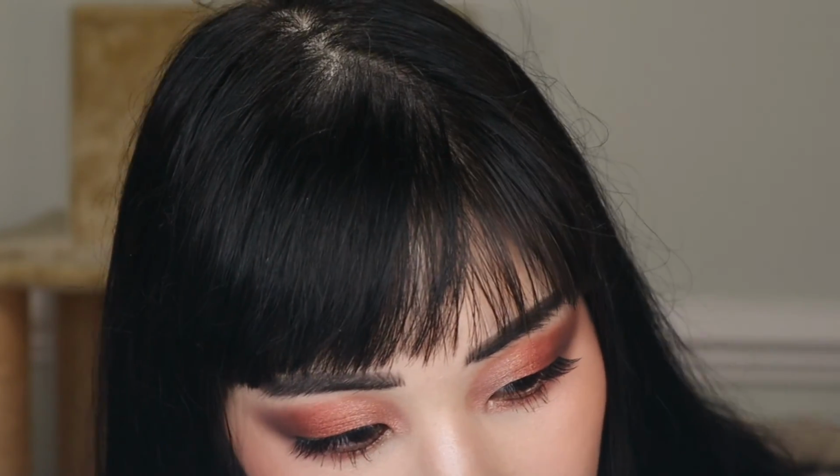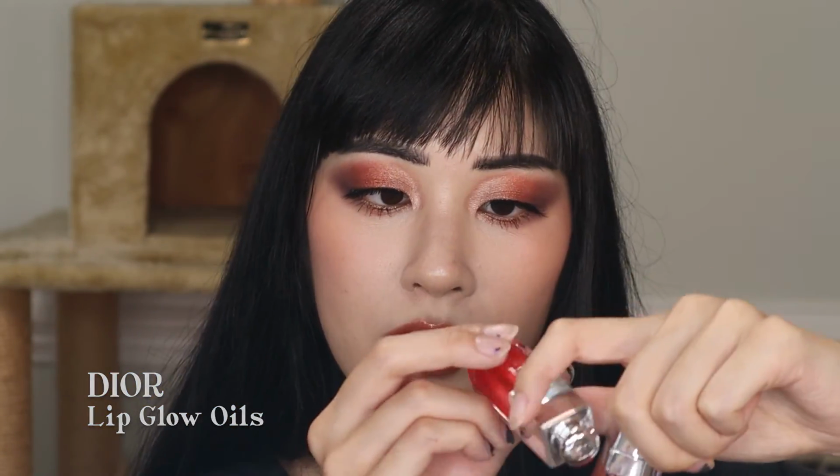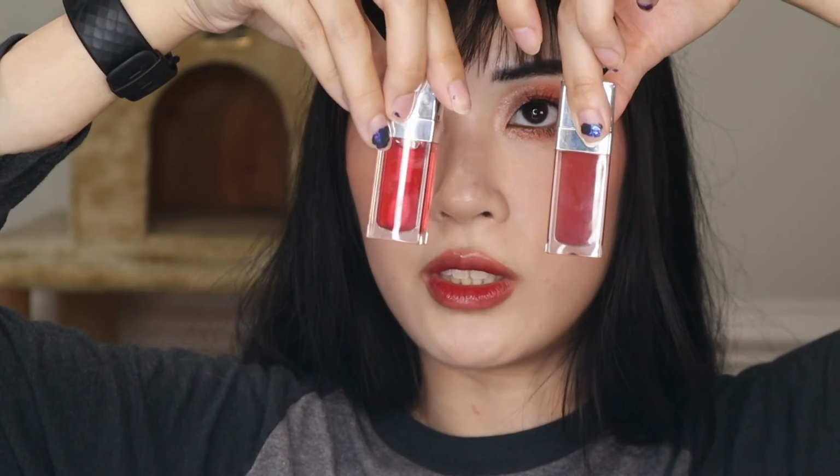And then lastly, my favorite gloss product definitely would have to be the Dior Lip Glow Oils, and these two are my favorites. This one is Cherry, and you can see the difference. You can already see the difference looking at the tube, how this one is much more clear compared to this one, because this one has way more pigment than this one does. So these are just the perfect lip toppers.